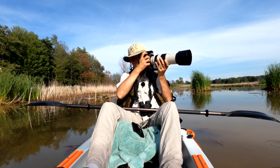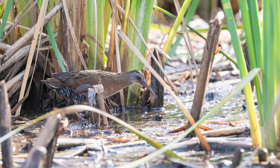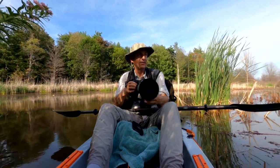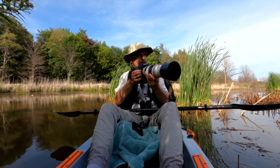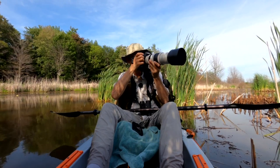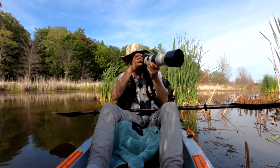Oh, he's blocked a little bit. Not a good photo. Just disappeared. Nice. Photos aren't going to be very good, but very cool to see him. Oh, there he is. So much vegetation. I mean, he's in the open, but he's blocked by a lot of the vegetation.